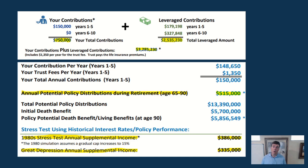Now, if this is the first time you've heard it, you're going to be like, wow, this is a lot of information. But again, I'll go through each element so you have a better understanding of it. In this case, on the upper left-hand side, he's making contributions into this tax-free bucket. So we're taking taxable money and converting it into tax-free money. He's got $750,000 going in over 5 years, $150,000 per year for 5 years, and then he's done contributing.